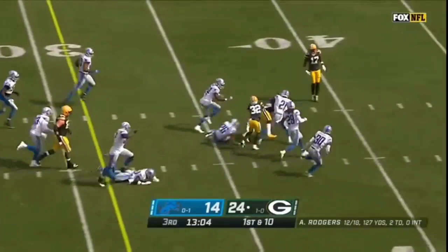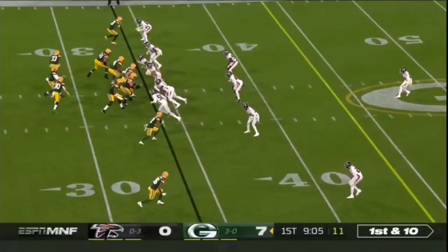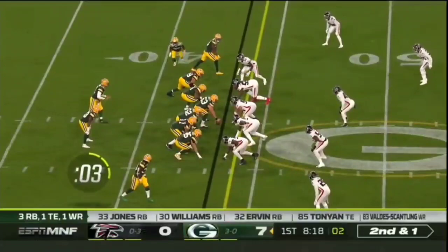Tearing through the Lion defense up near the 40-yard line. Radio tonight for Westwood One. Here's Rodgers to throw. Off for Jamaal Williams out of the backfield. Make a couple people miss. And pick up a 9 on the play. Sounds like a good left tackle to me. You want him protecting you.